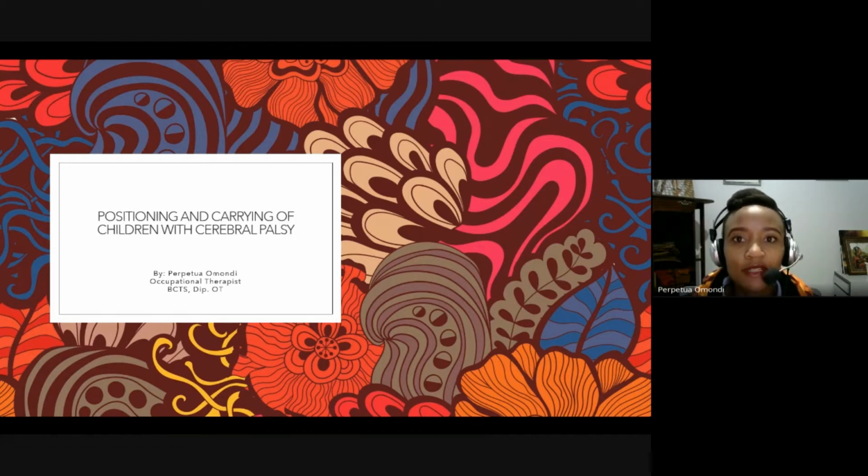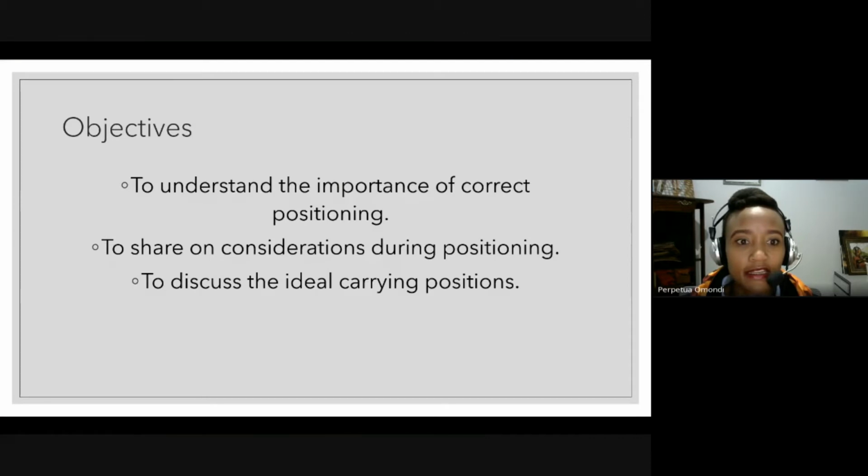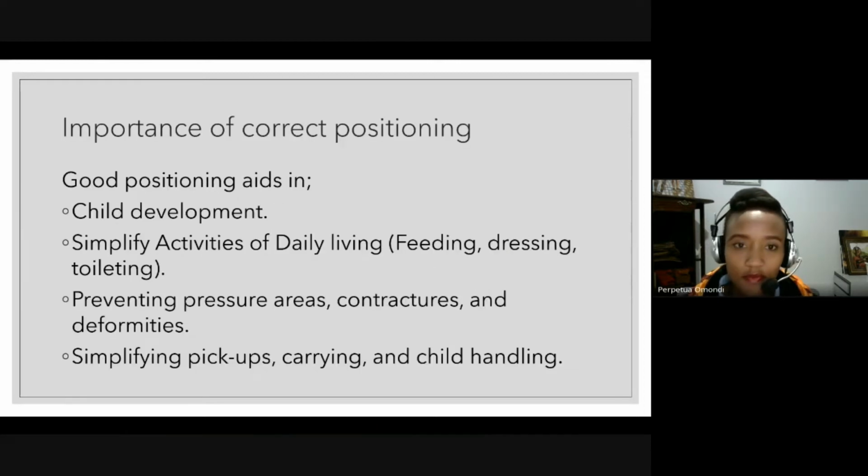So let's just jump right straight to it and look at the objectives. So first, we're supposed to get to understand why is it important to correctly position a child. And I've just read a bit of the ideas of why we need to correctly position a child. And then I'm going to share a bit on which considerations, or some guidelines, we should have during positioning. And we are going to discuss some ideal carrying positions. So importance of correct positioning.